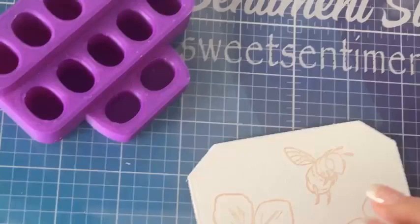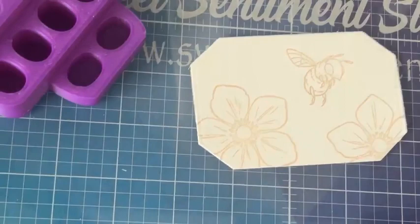Now, again, I want to color in very soft colors because I'm making this kind of vintagey feel.